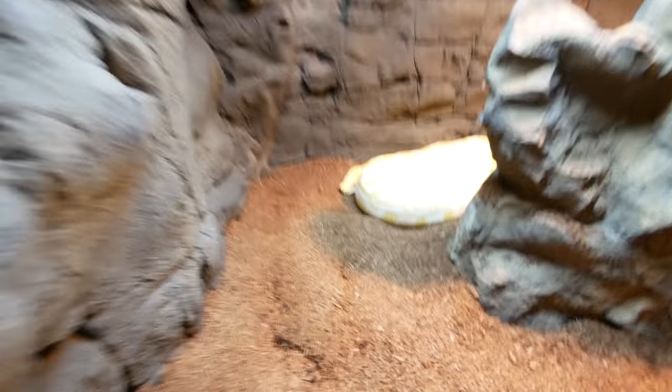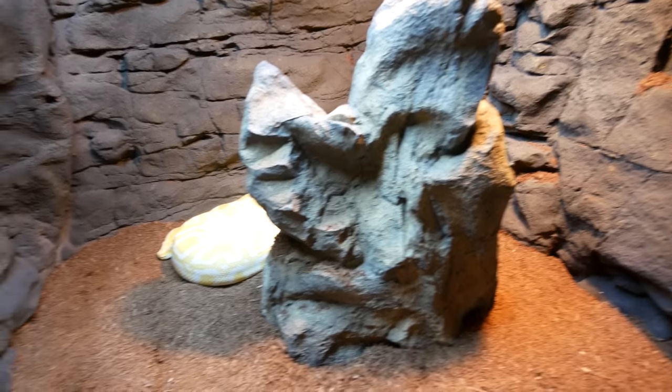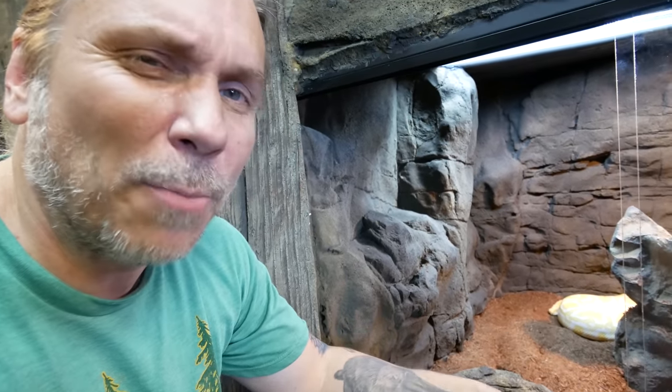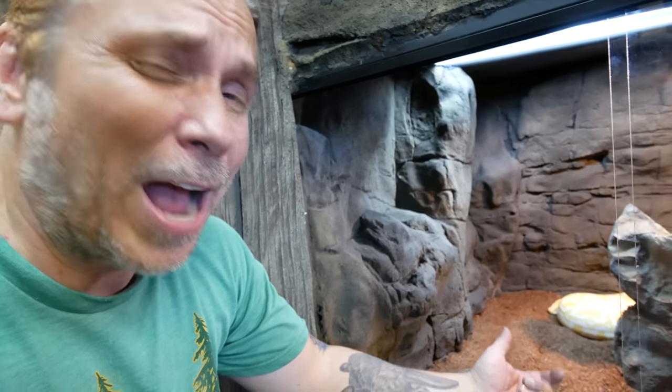And finally, of course, Sunrise is over here hanging out in her little penthouse as well, having a good time. There's a chance we may move her up into a bigger cage. I'm not 100% sure yet. We'll give her a day or two in here and probably sometime over the weekend or something like that, I may move her.